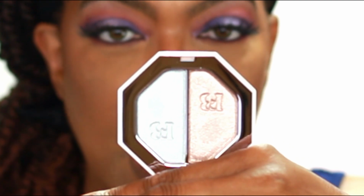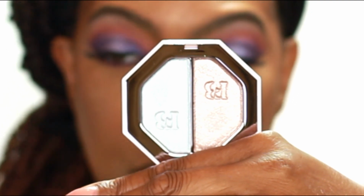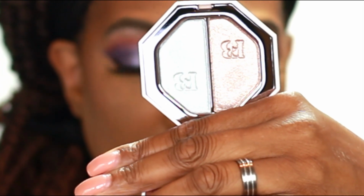I'm going to use the Kilowatt Foiled Highlighter Duo from Fenty Beauty, and I'm going to use the shade Minted Mojito. That is this shade right here. This shade looks green to the natural eye, but I'm thinking it's going to pick up some of the purple, so this should be really pretty with this look. It's different, but it's pretty. What do you guys think?